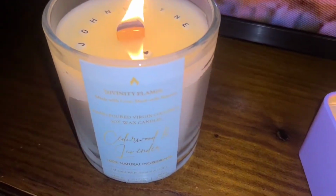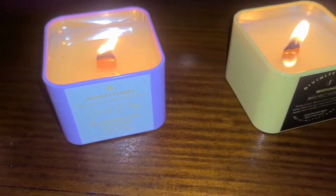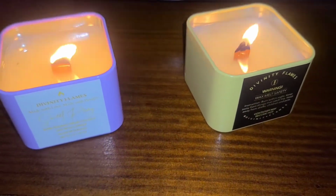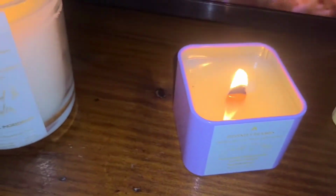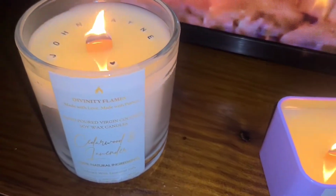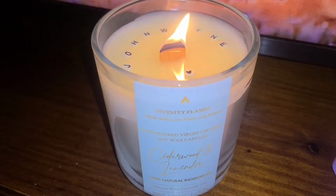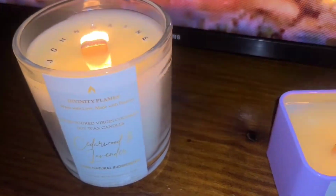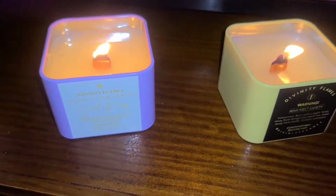Prices are very affordable. The 8-ounce vessels are $2,000, and the 12-ounce vessel starts at $3,000. And if you need any custom requests, the price varies based on what you really want to include in your order. Let her know what your ideas are. See if you can collaborate on something.